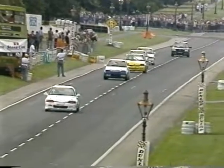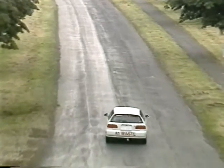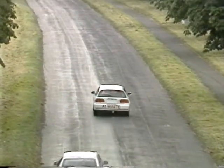Brian Ward, number 25, takes it. His first big touring car win here at the Phoenix Park. Foley second, Ed O'Connor's third, and what a fabulous motor race. And what a fantastic moment for Brian Ward from Ashbourne. So, A1 waste. He wasted no time whatsoever in that one.